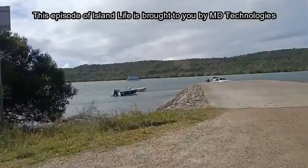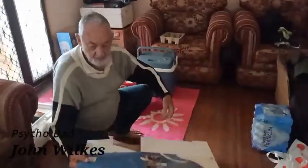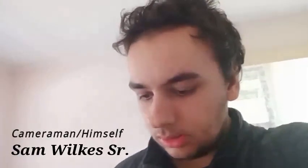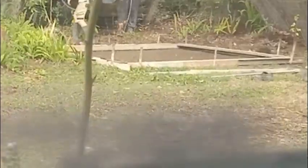Oysters are underwater. Slab right there. This was before the concrete was put in.